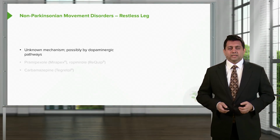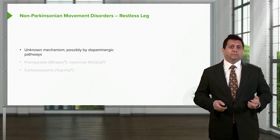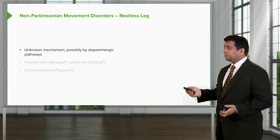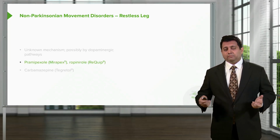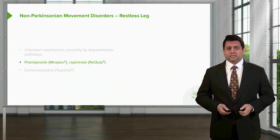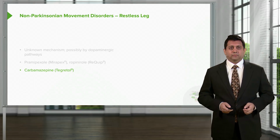Restless leg syndrome is a particular problem. We don't really know why it occurs, and we think that it might be dopamine-related pathways. Pramipexole is probably the most commonly used treatment of restless leg syndrome. We also have used carbamazepine or Tegretol for treatment of it.